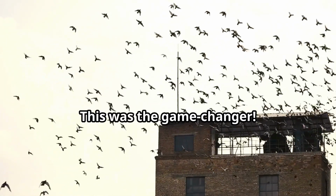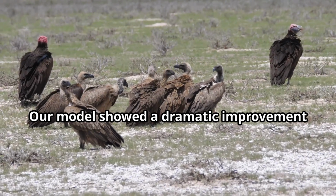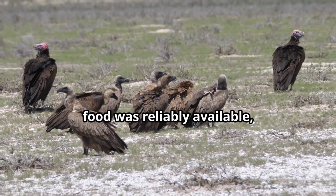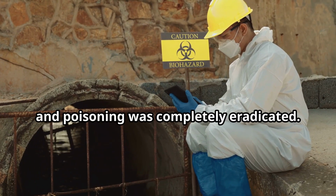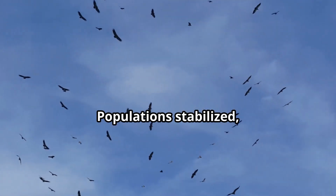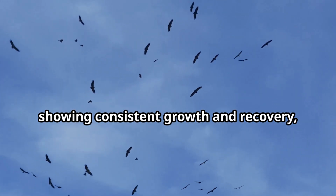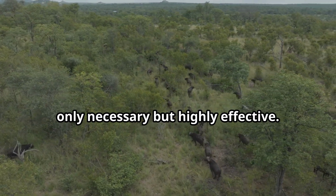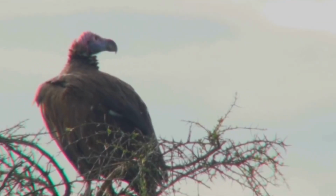This was the game changer. Our model showed a dramatic improvement in vulture numbers when hunting was regulated, food was reliably available, and poisoning was completely eradicated. Populations stabilized, showing consistent growth and recovery, proving integrated strategies are not only necessary but highly effective.